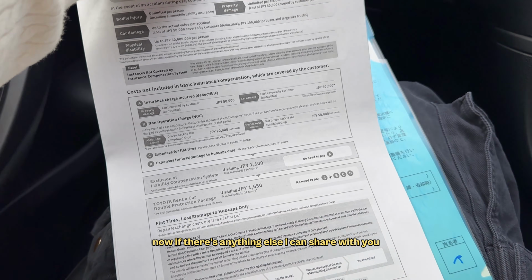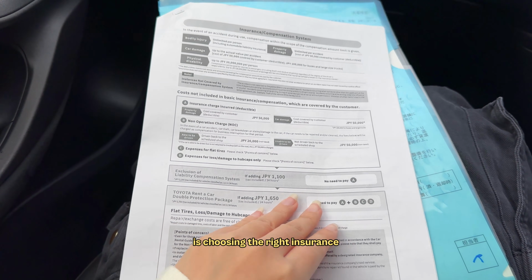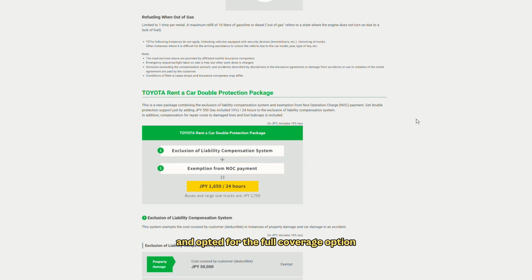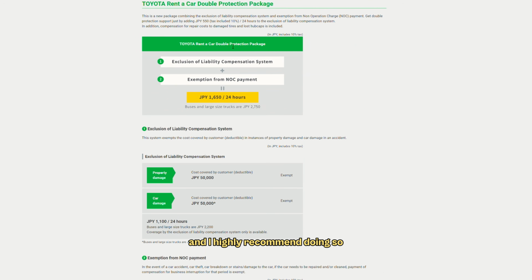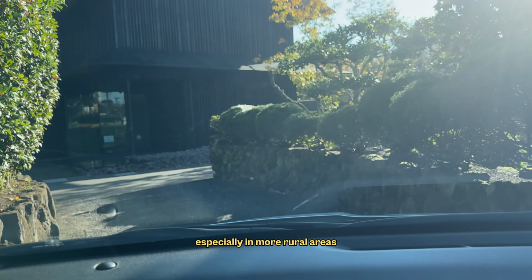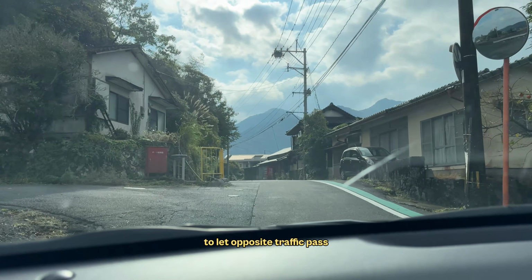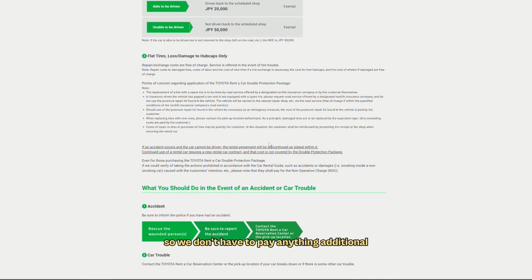Now, another thing I can share with you all about our car renting experience is choosing the right insurance. There are several options to choose from when booking the car, and we did play it safe and opted for the full coverage option in case anything does happen, and I highly recommend doing so because roads in Japan are a lot more narrow, especially in more rural areas. You're bound to run into instances where you'll have to hit the curb to let opposite traffic pass, and vice versa. In fact, we did end up scuffing the rims of the car since they were made of plastic, but luckily it was covered under the insurance, so we didn't have to pay anything additional.